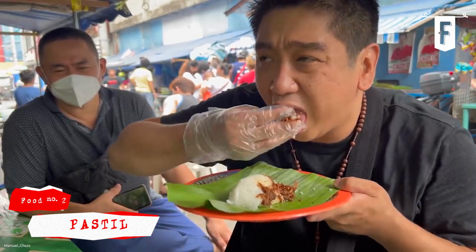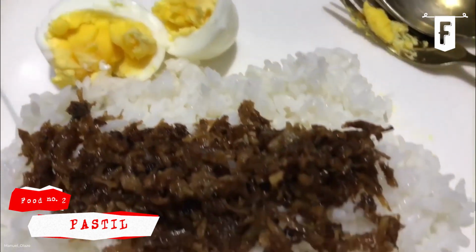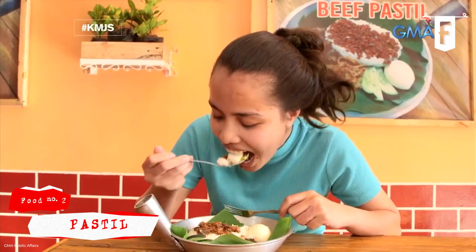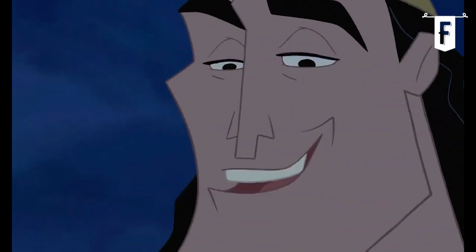You can eat pastil just as it is and still find it delicious. But there are various side dishes offered by pastil stalls that can make your pastil taste even better. Oh yeah, it's all coming together.